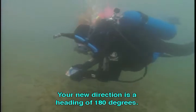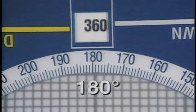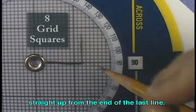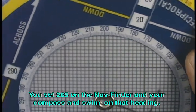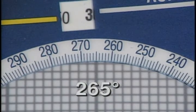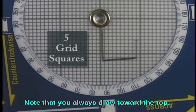Your new direction is a heading of 180 degrees. You set 180 on the Nav Finder and your compass and begin swimming along your new heading. After 8 kick cycles, you stop and draw a line 8 grid squares long, straight up from the end of the last line. Your next heading, you decide, is 265 degrees. You set 265 on the Nav Finder and your compass and swim on that heading. After 5 kick cycles, you stop. Now you draw a line 5 grid squares long straight up from the end of the last line. Note that you always draw toward the top.